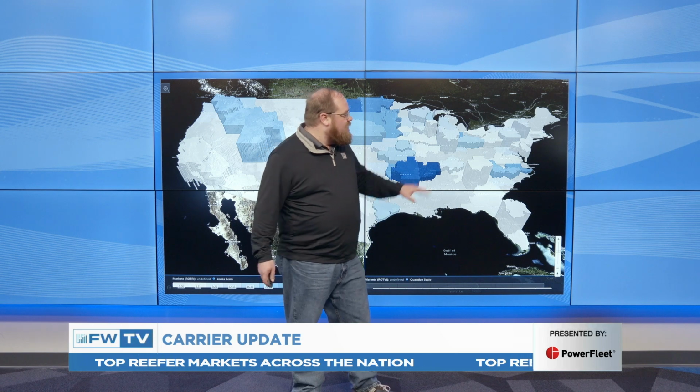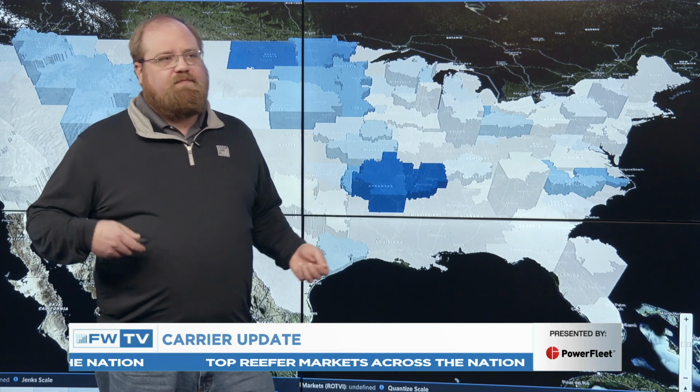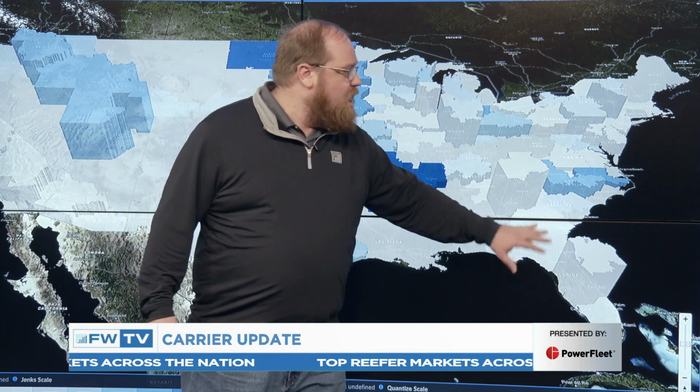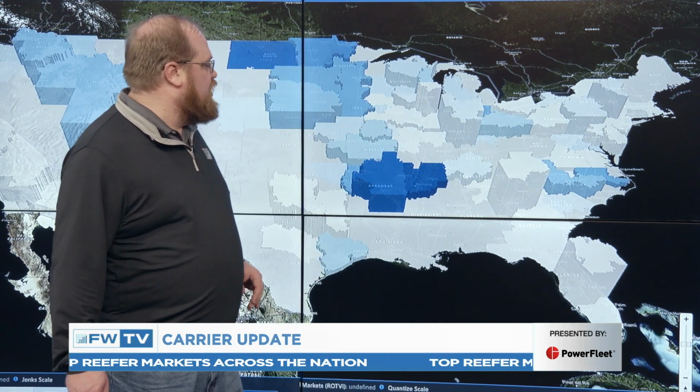So if you're a reefer carrier and you need to keep your trucks rolling, these are some of the bigger markets that you can run your trucks into. Keep your drivers rolling. You're not going to have great rates, but they're still going to be contracted rates, which most carriers run 90% of the time. So they're not necessarily bad markets, but here's where a lot of your reefer freight is located, moving out of these markets over here in Joliet as well.